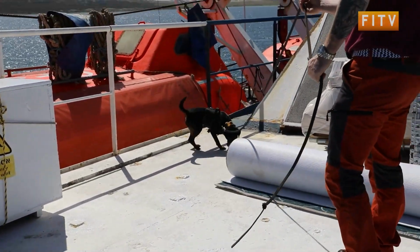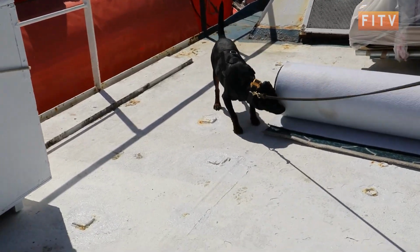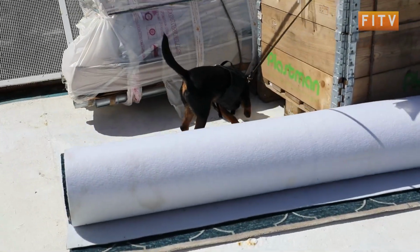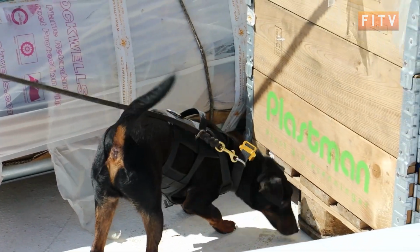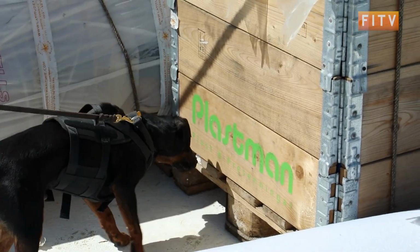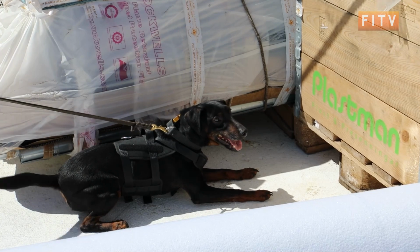And when the dog smells something, so he's a bit interested here, and he's going to check something out. So, here he goes. So he's got the odour now, and he's just trying to figure out exactly where it is. So he's trying to figure out where it's coming from, so he can pinpoint it and show Duncan exactly where that odour is. There, he's got it. That's his indication. He's telling Duncan that it's there.